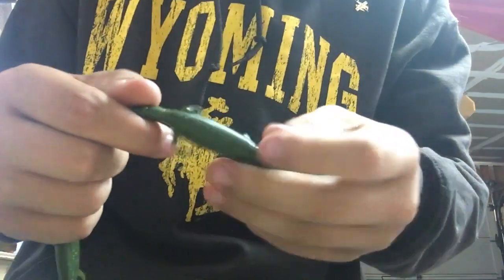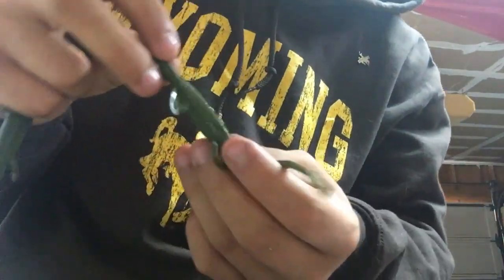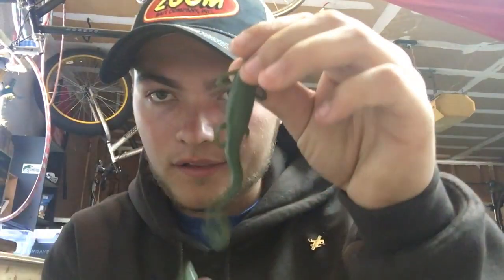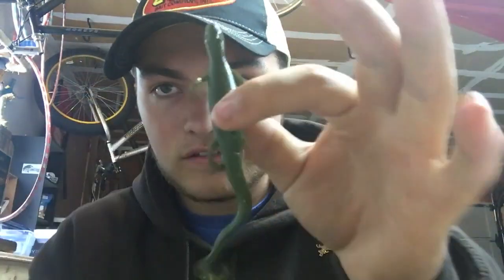So this is the Rocky Mountain lizard right here. It's definitely my favorite lizard that I've ever fished with. It really works a lot. They got that long tail with the curl at the end of it. It's got 4 appendages. It's a smaller bait profile. This is the watermelon green. This is definitely my favorite color for the lizard. These come in 8 packs.